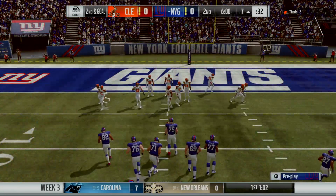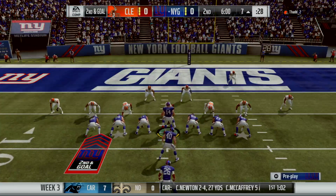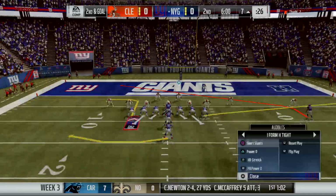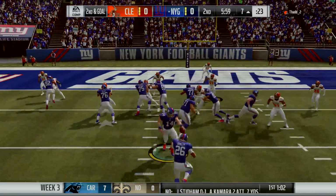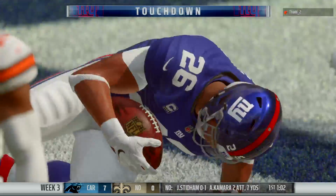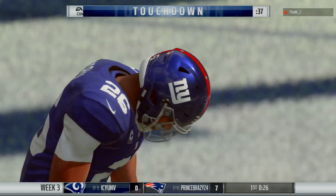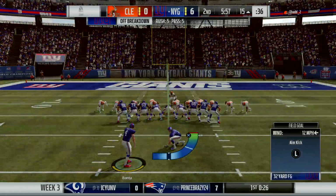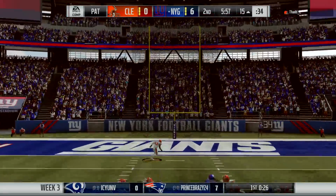Now from the 7, here's 2nd and goal. He'll get it up the middle. And he will take it on in for a touchdown. Saquon Barkley, his 4th touchdown on the year. And the Giants Saquon Barkley, the truth, man.